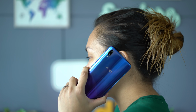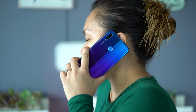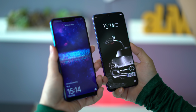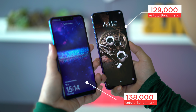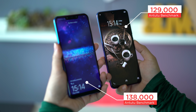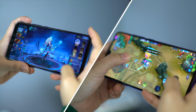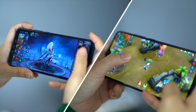The V11 has a little trick up its sleeve with a dedicated micro SD slot, but a hybrid setup isn't the worst thing in the world. So now let's evaluate the processors. Both devices perform very well when it comes to everyday usage, multitasking, and gaming. But looking at the benchmark scores, the Kirin 710 does tend to outperform the Snapdragon 660. In Antutu, for example, it's 129,000 points versus 138,000 points, which is a significant margin. Performance-wise, the Nova 3i has the advantage, and you should also be able to see this even in graphics-heavy games.